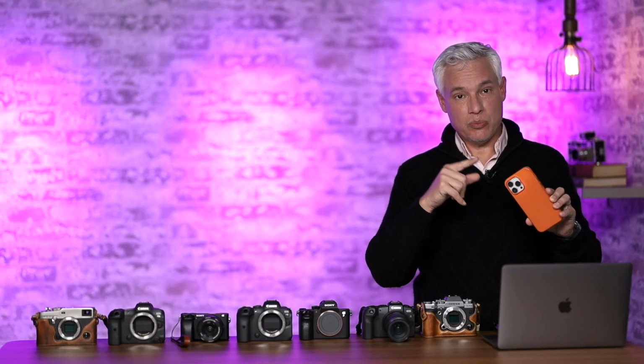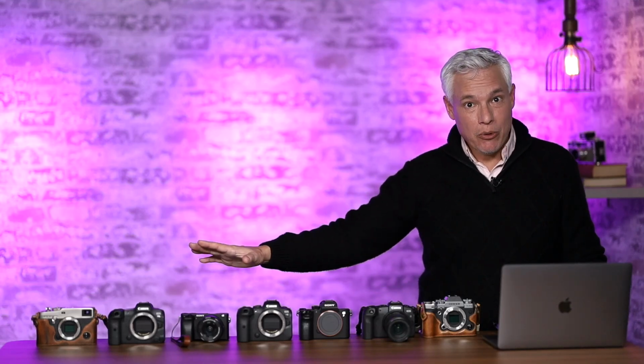But if you just want quick results without having to think about it, again, you're probably going to be happiest with a new smartphone. In the beginning, when you get a new camera, you're actually going to make some mistakes. They're very complex. And so some pictures won't turn out. Do not buy a new camera the day before you have to go shoot pictures of your son's wedding.